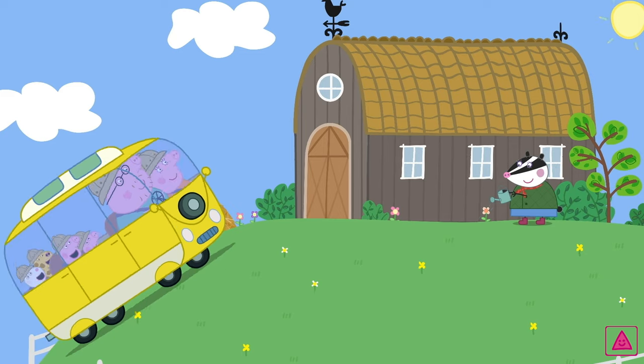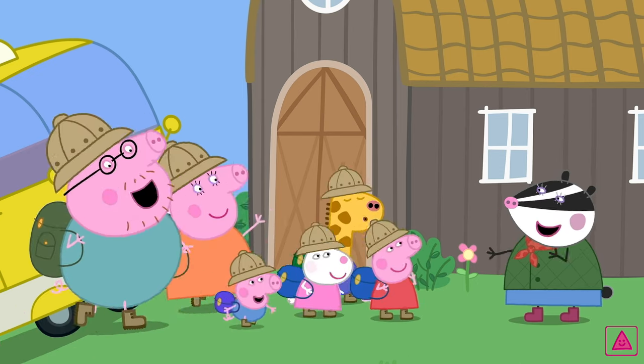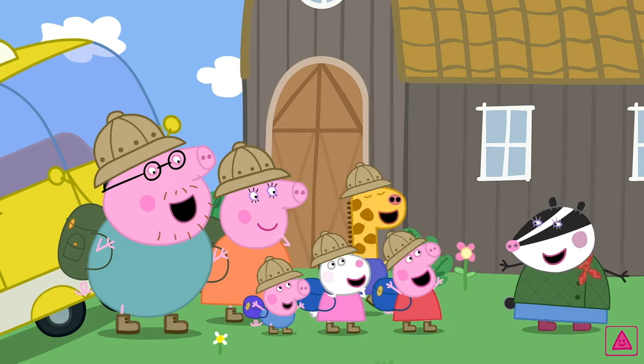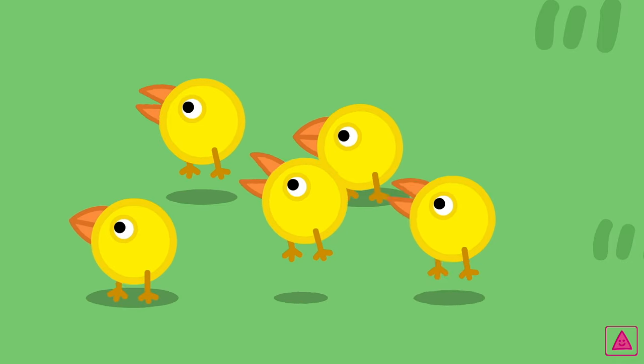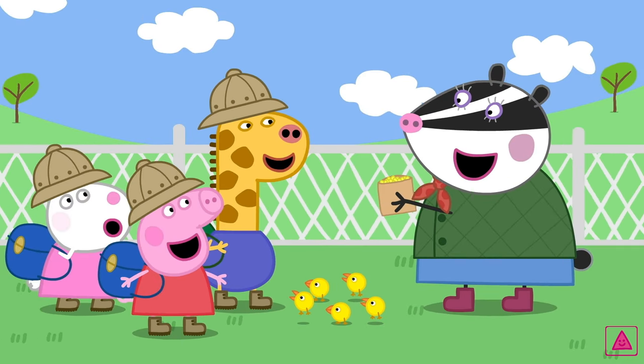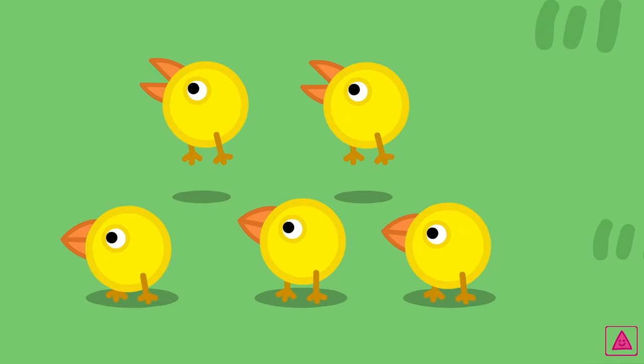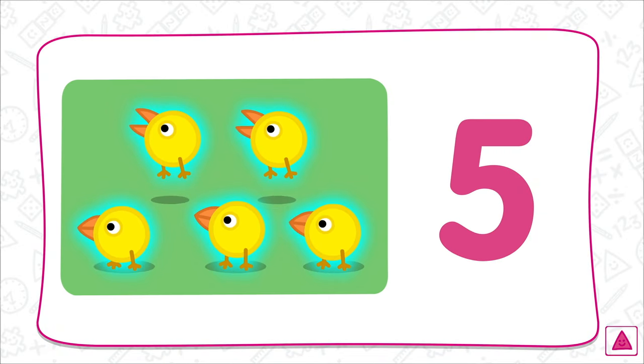Excellent work. Peppa and her family and friends are at the petting zoo. Hello, Mrs. Badger. Hello, little chicks. How many chicks are there? Let's count them, shall we? One, two, three, four, five. That's right. There are five little chicks.